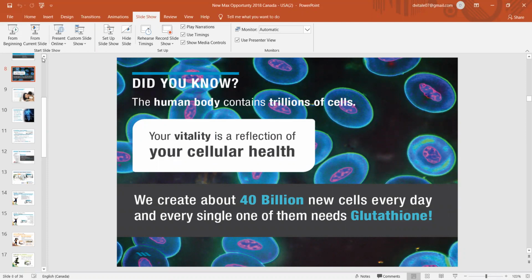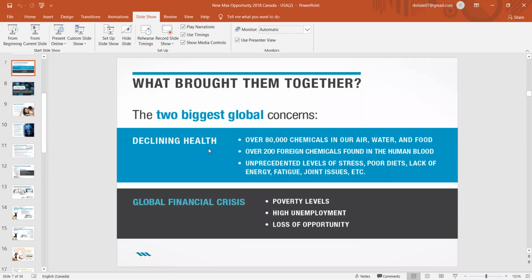Let me back up to another slide, which I usually start on, which is right here. The biggest global concerns are the fact that we have declining health, over 80,000 chemicals in our air, water, and food, and over 200 foreign chemicals found in the human blood. This is causing unprecedented levels of stress, poor diets, lack of energy, fatigue, joint issues, etc. So knowing that that's a major issue or problem that everyone in the world needs to find a solution for, you'll understand the power of ribosine.